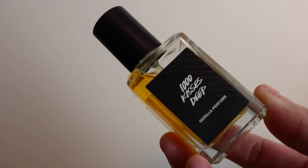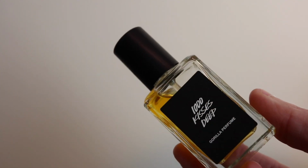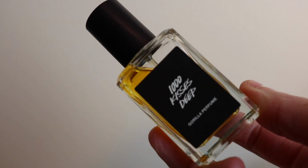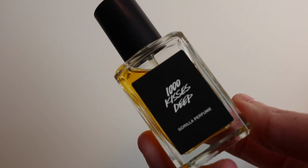Okay, so first, and I don't know how the lighting is going to be, I'm going to do my best. These are all of my Lush fragrances. The first one I have here is called 1,000 Kisses Deep. I love this fragrance. It's beautiful. This one is resinous and incensey. Well, maybe more resinous. I'm quite sure it's got myrrh in it. It's just beautiful, resinous and gorgeous, and I love it. So that is 1,000 Kisses Deep.